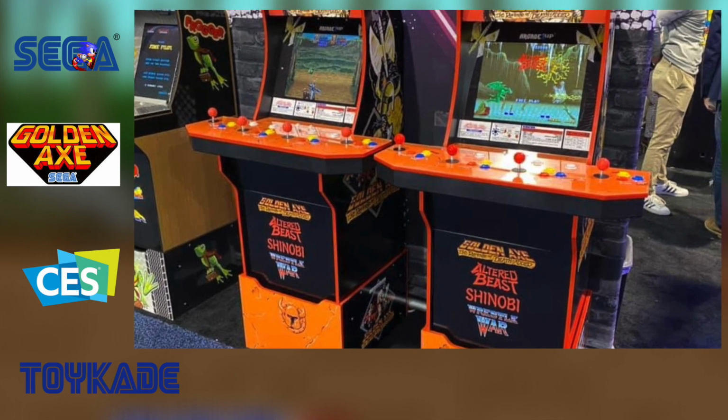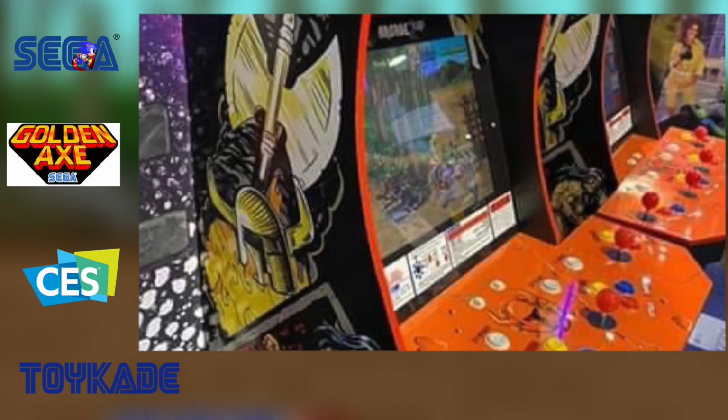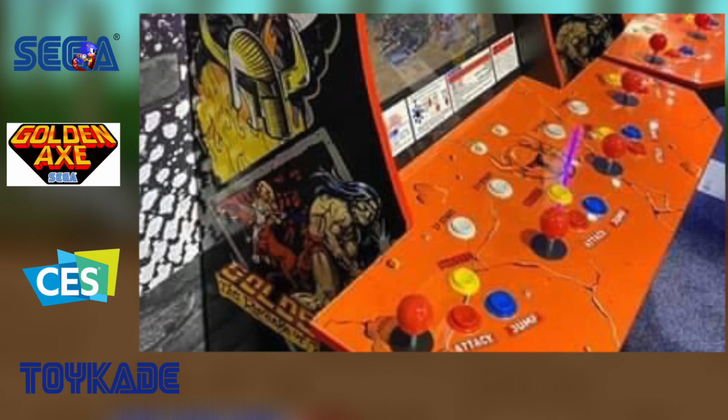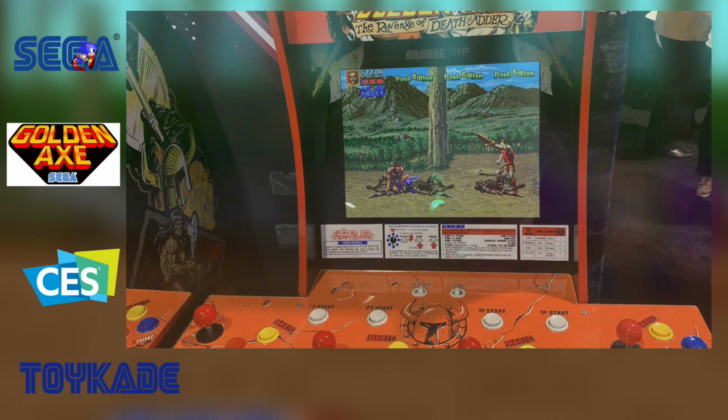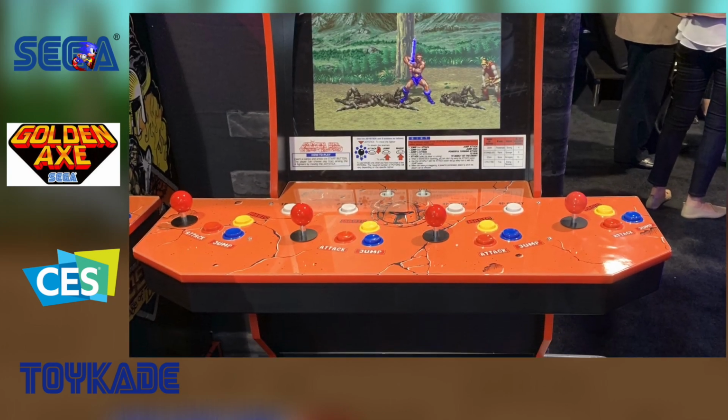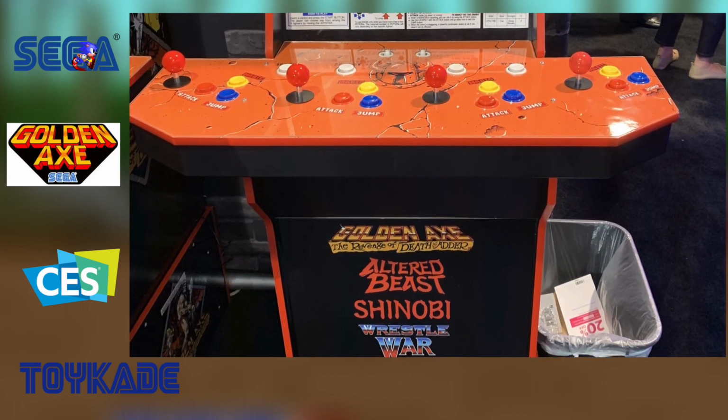One thing I forgot to mention in the NBA Jam and this cab is that they have now the scan line feature also available. Yes, you can enable the scan line on their new cabs for those who prefer the nostalgic feel when playing with these machines.